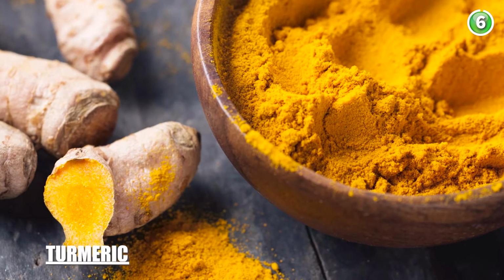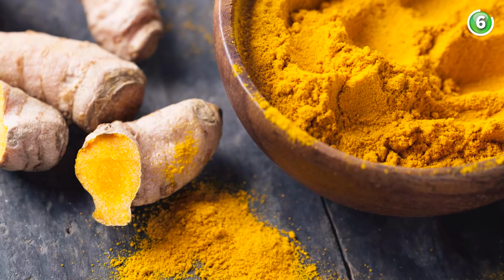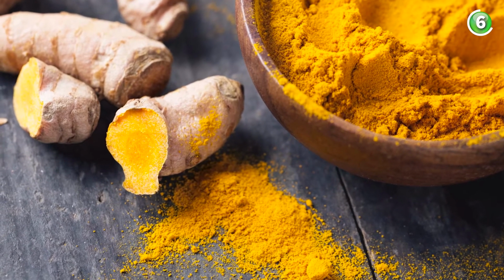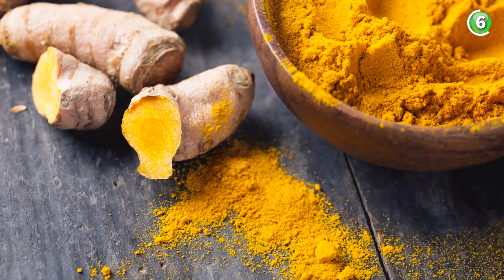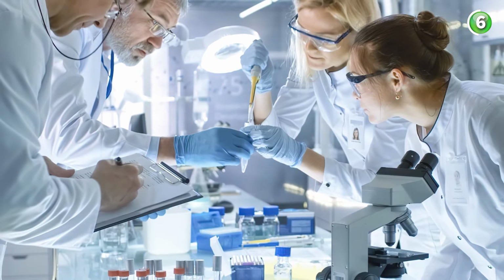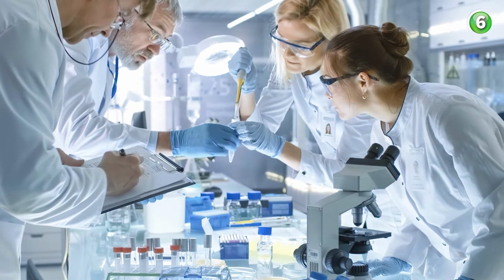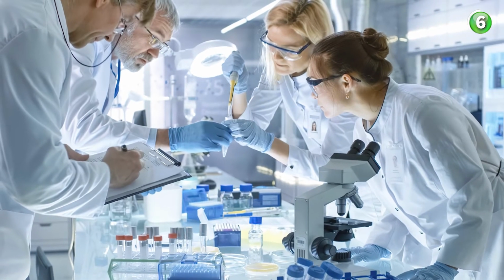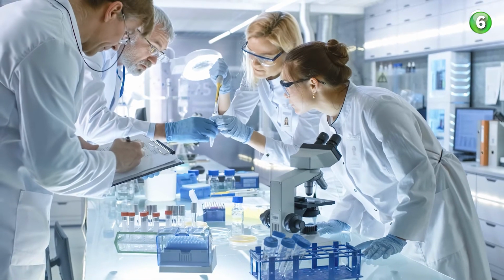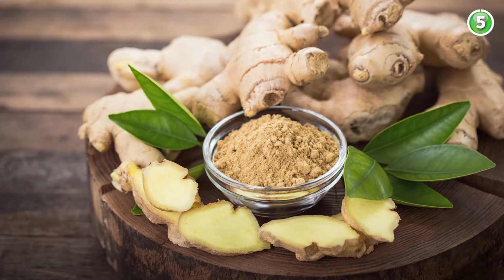Number 6. Turmeric. Researchers have found that phytochemicals from natural foods, such as curcumin found in turmeric, may be a safe and effective way to help reduce inflammation and prevent and treat disease. There is promising research to support curcumin's use for the anti-inflammatory and antioxidant effects on obesity, to reduce arthritis pain and swelling, and to aid in complications such as diabetic retinopathy, nephropathy, and cardiomyopathy, making turmeric a great superfood to include in your diet.